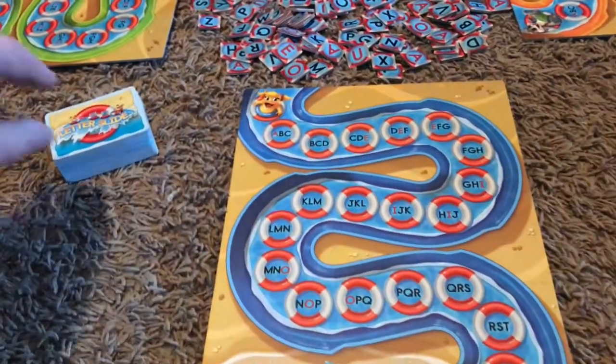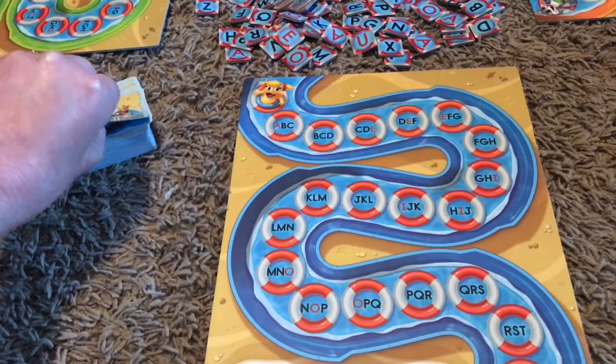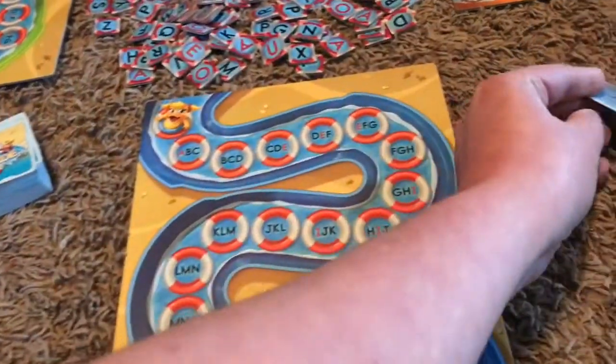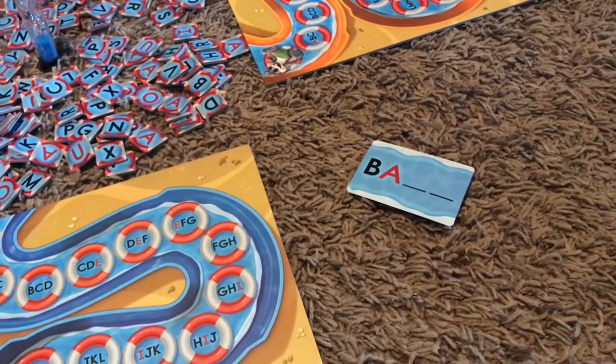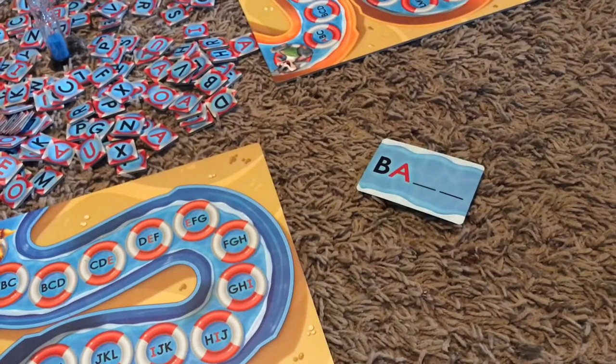What you would do is you would take a card, turn it over so that all players could see, and you're going to try to create as many words as you can using the letters that are already in the word.